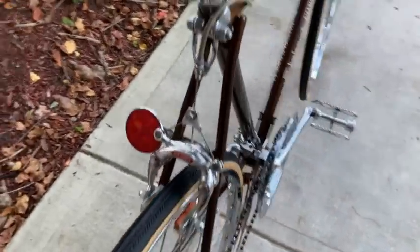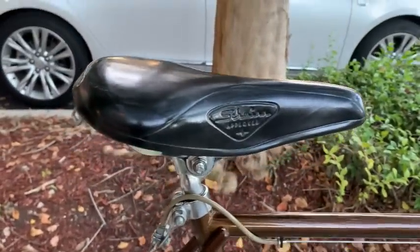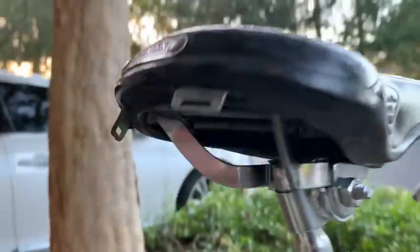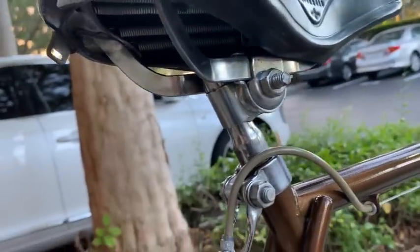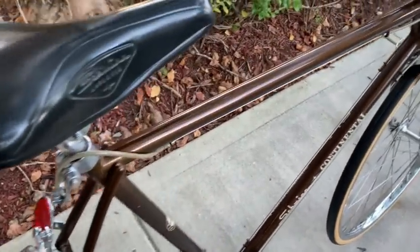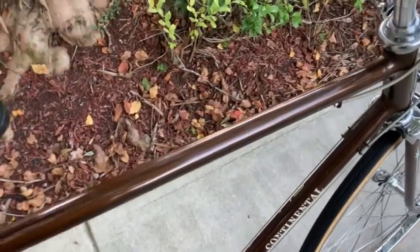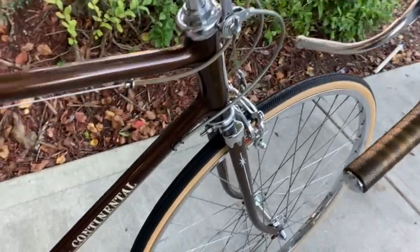But I'm glad they were able to put the period correct embossed saddle, because I think it's super cool. It's got the spring support on it and all that cleaned up nicely. But this is all original paint. I just waxed it, and it's got some little dings here and there, but you know, they aren't that noticeable after waxing it.